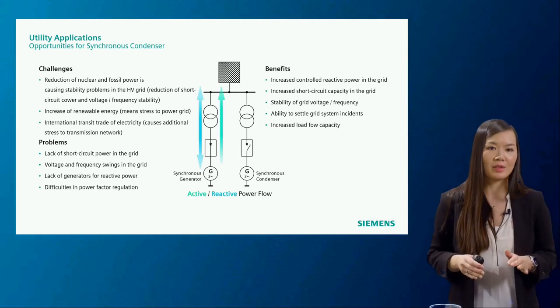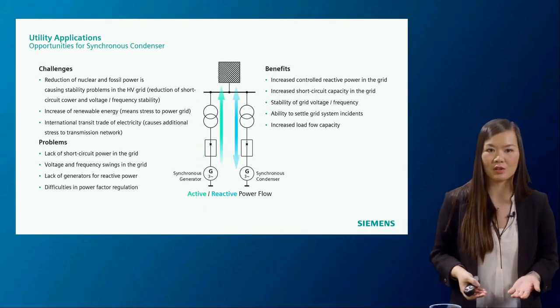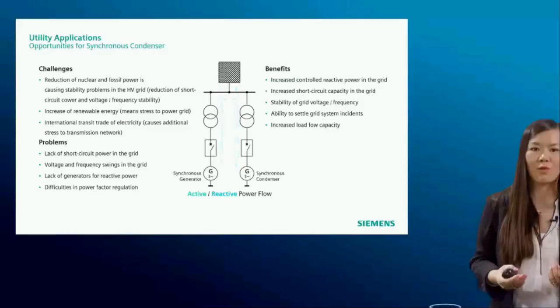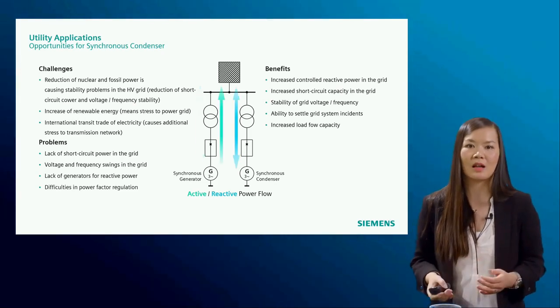All of these challenges result in, as I mentioned before, a lack of short circuit power in the grid. Those problems lead to voltage and frequency instability in the form of swings in the grid. And by reducing the use of certain power plant types, you will not have as many generators which can produce reactive power, which leads to some difficulty with power factor regulations. All of these challenges and problems ask for a solution on how to solve them.